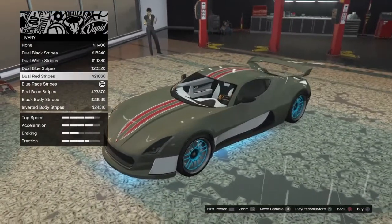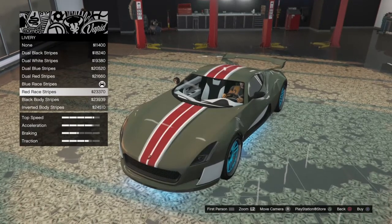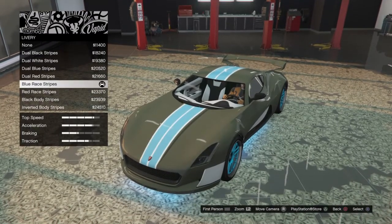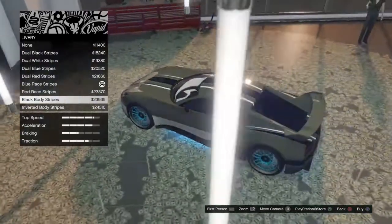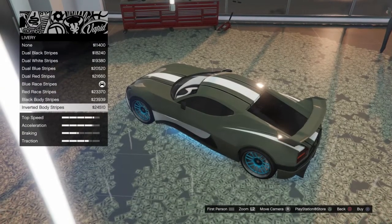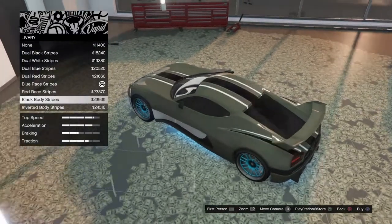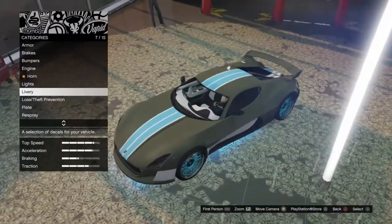In the dual red stripes, I prefer the blue race stripe. That one and the red one, I feel like these are the best two in my opinion. But those are pretty cool. They got the thicker stripes to them. Then you get the little funkier look with the black and white. Then it reverses them, so you kind of see what it does there. Those are pretty cool too. Actually, it's more of a different livery as you don't see. But I went with the blue racing one.